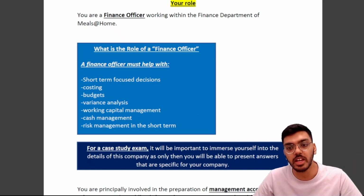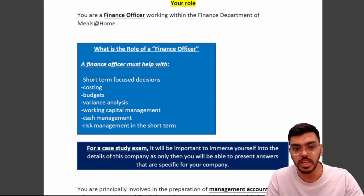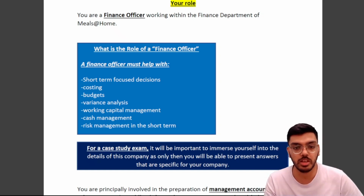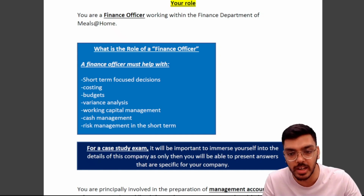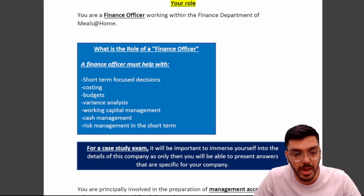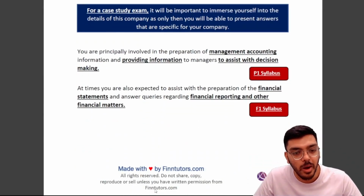So for a case study exam, it will be very important to immerse yourself in the details of this company, as only then will you be able to present answers that are specific to your company. If you don't know your company well, if you don't know your role well, if you don't know what your company does, what you are supposed to do, how are you going to present an answer?